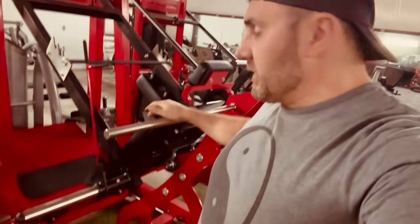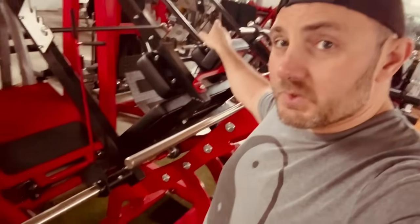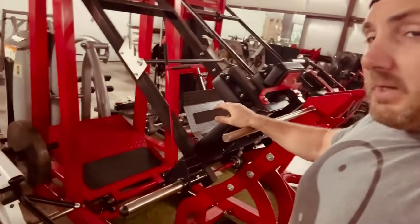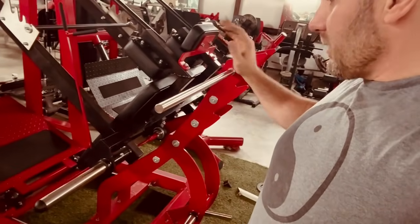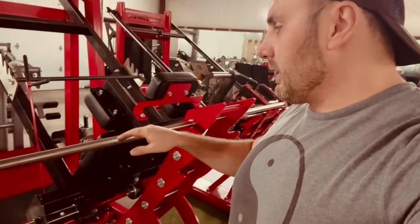Learning how to use it, great machine. The versatility of it is phenomenal. I'm soon gonna be comparing it to the original swing squat. The versatility is phenomenal, very heavy duty. It's just a little wide. I'm gonna do a couple modifications on this thing.